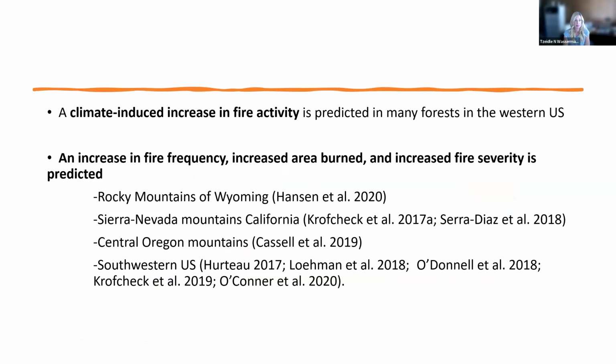Okay, so we know from our literature research that a climate-induced increase in fire activity is predicted in many forests across the western US. An increase in fire frequency, area burned, and fire severity is also predicted in certain areas like the Rocky Mountains of Wyoming, Sierra Nevada in California, Central Oregon mountains, and in the Southwest US.